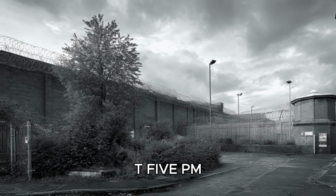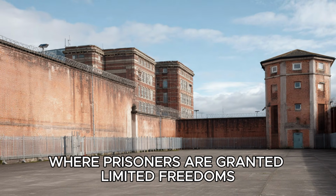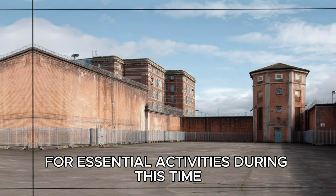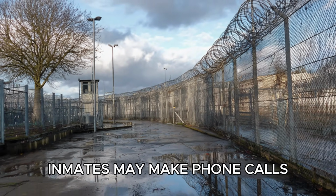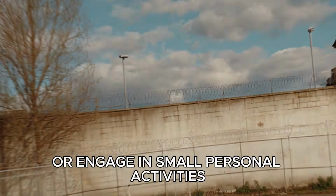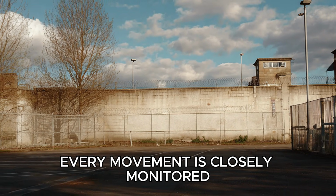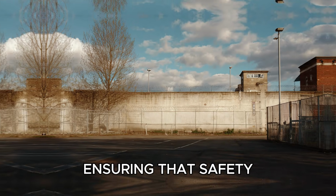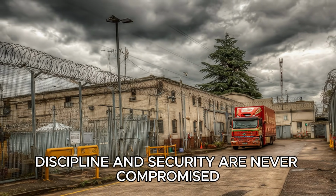At 5 p.m., Belmarsh Prison enters the evening unlock period, a carefully managed window where prisoners are granted limited freedoms for essential activities. During this time, inmates may make phone calls, take showers, watch television, or engage in small personal activities. Despite this relative autonomy, every movement is closely monitored, ensuring that safety, discipline, and security are never compromised.